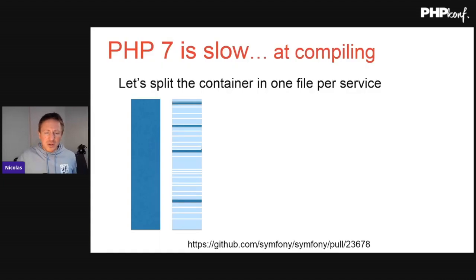Okay, now let's continue. Another thing that is slow in PHP: PHP 7 is slow at compiling the code. Reading the source code in PHP 7 is slower than it used to be in PHP 5. And this is something that happens on Symfony. Symfony has this dependency injection container, which is a generated class. The compilation of the container means Symfony generates a big class. It can be 2 megabytes or several megabytes of code to define all the services as code.